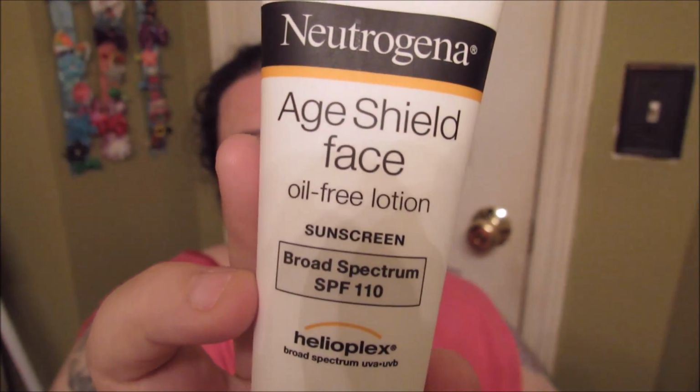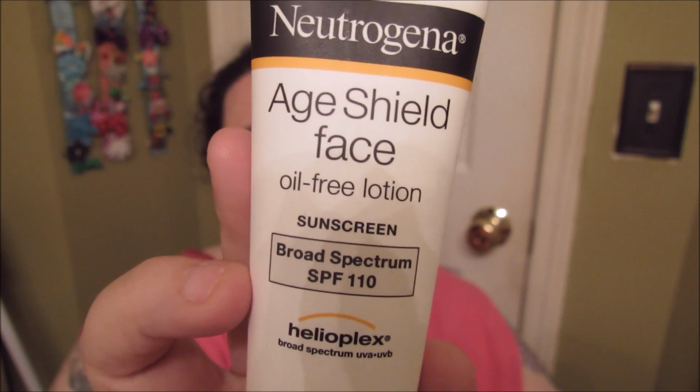Now, if it's the weekend or I'm on a vacation or something like that, I actually use this one, which is my favorite. This is Neutrogena Age Shield Face Oil-Free Lotion, and it is a broad spectrum SPF 110. And that's this stuff here. Now, I've got a fairly pale complexion. I do have rosacea, so I'm pretty red. However, I've got sensitive skin, and I've got a fairly pale complexion. I don't tan. I skip tanning. I go from pure white to pure red. So I will burn in about 20 minutes.